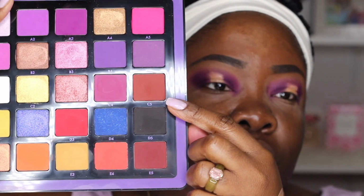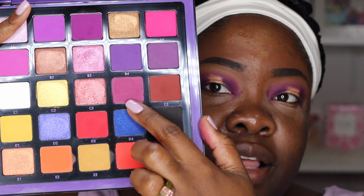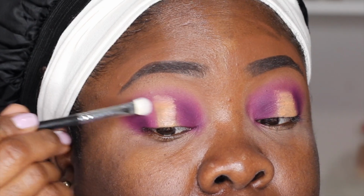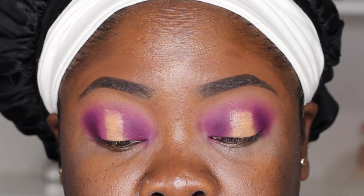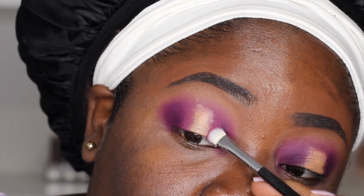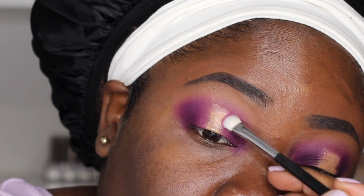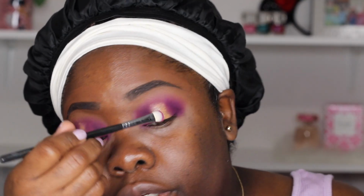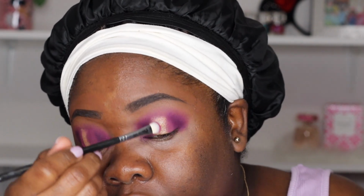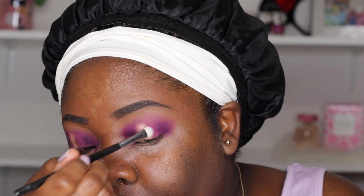We're going into shade C4, which is right there, C4, just lightly, right on the edges of that. Don't take it all the way in, right on the edges. Just trying to blend our way into the lightest shade. The lightest shade is going to go dead smack in the center.